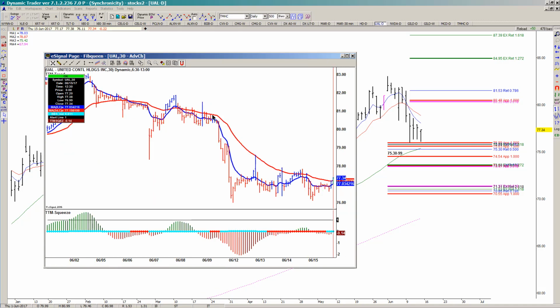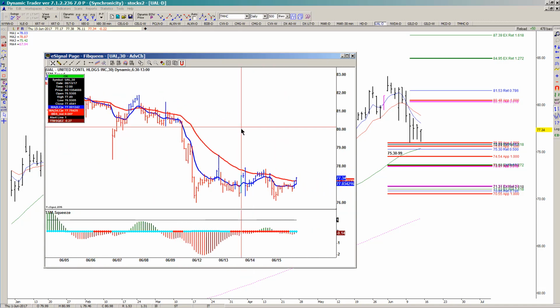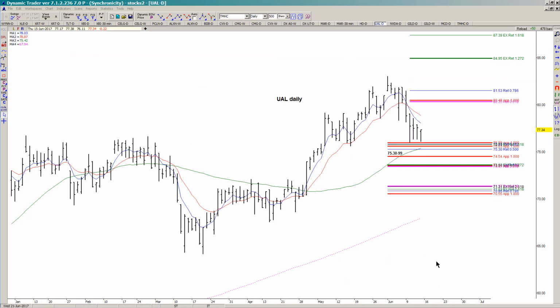I don't think that did. Okay, however, the 30, which is the not so aggressive swing trade trigger, that did not trigger yet. So depending on which trigger you're looking at, you may have had an entry today.